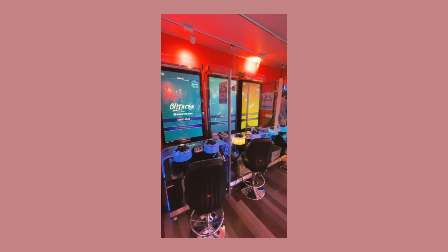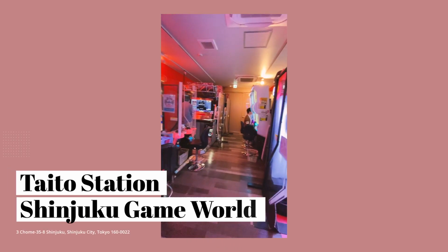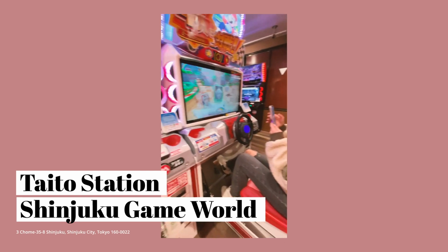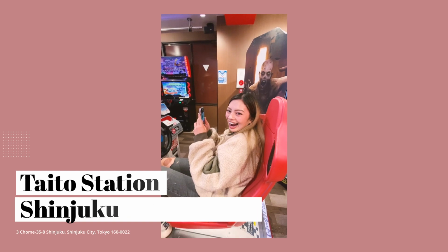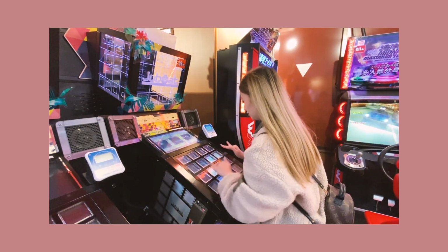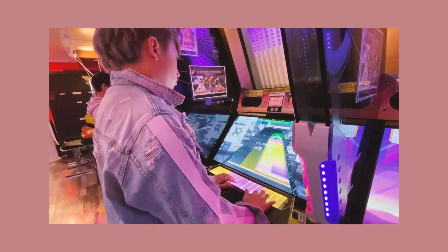Then we wanted to do a few fun activities at night. The great thing I love about Japan is that even if you don't drink at night, there are so many nighttime activities you can do. So we ended up going to an arcade. We played Mario Kart and a bunch of other rhythm games. It was so much fun, and we ended up there for a few hours.